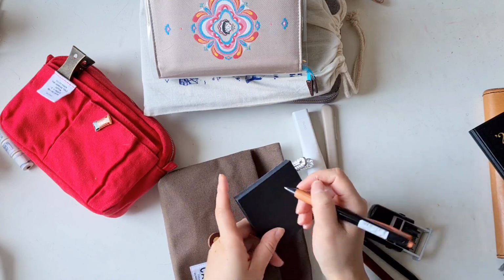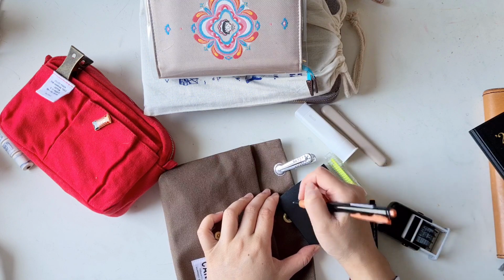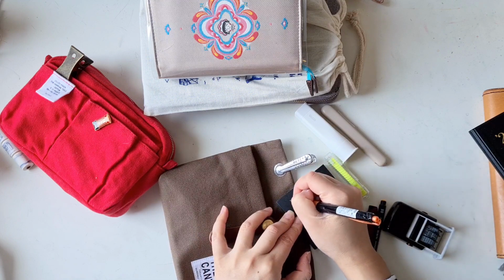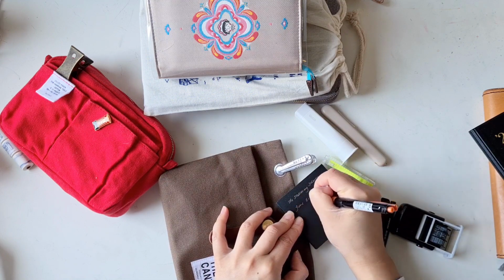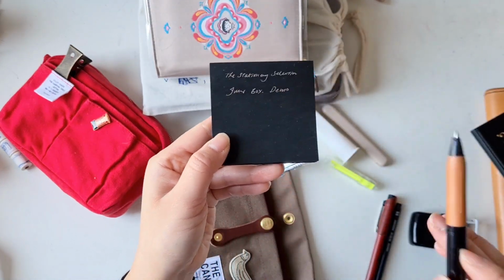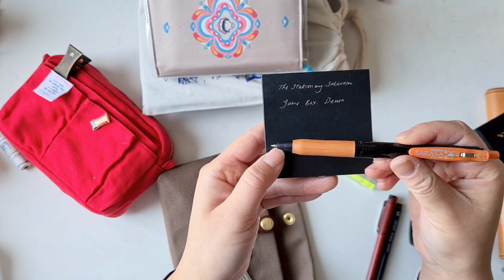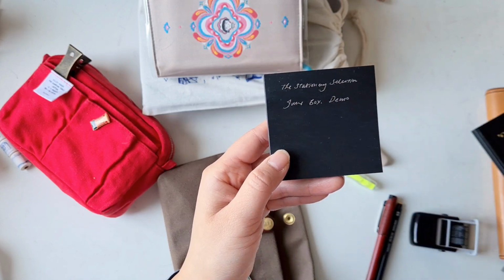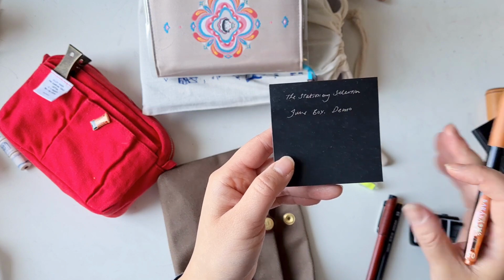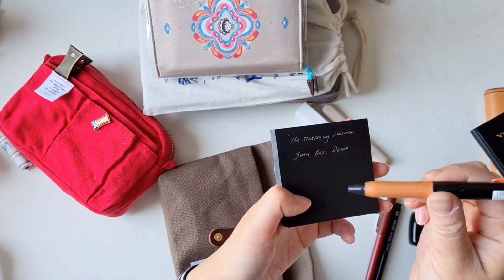It is the new Sarasa pen, and it writes beautifully on black paper. This is the black memo sheets I've got, and this is the new Sarasa in copper, and it just writes perfectly on black paper. So if you have any black notebook, this pen is amazing.